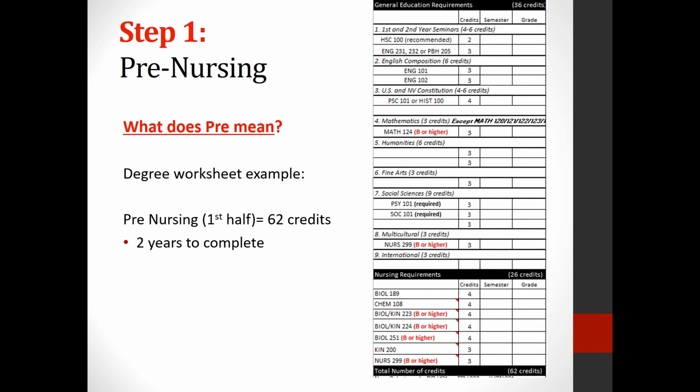In the main presentation, I spoke about the different components that make up the general educational requirements. As pre-nursing majors, you'll need to complete these courses in order to apply to the full program. It is a total of 62 credits and takes approximately 2 years to complete, although this may vary for full or part-time students.